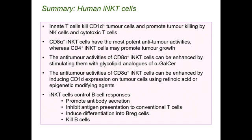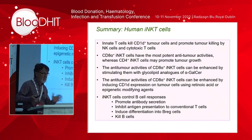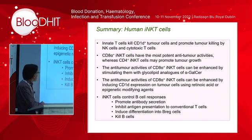And Grace's work was how NKT cells are capable of controlling B-cell responses. They promote antigen secretion, they inhibit antibody secretion, they inhibit antigen presentation to conventional T cells, they induce the differentiation into B-reg cells, and they also kill B cells. So we've got lots and lots of functions of NKT cells, which we hope we can selectively activate in order to treat cancer. And I should mention that these cells are also being used to try and treat autoimmune disease and infectious disease because of their ability to do so many different things.